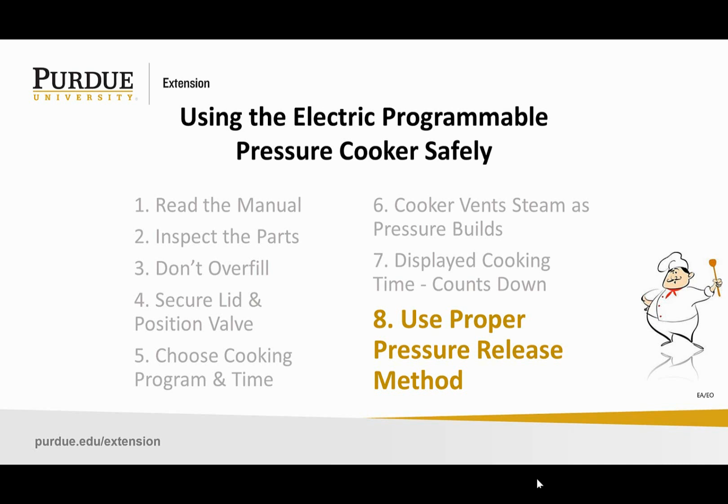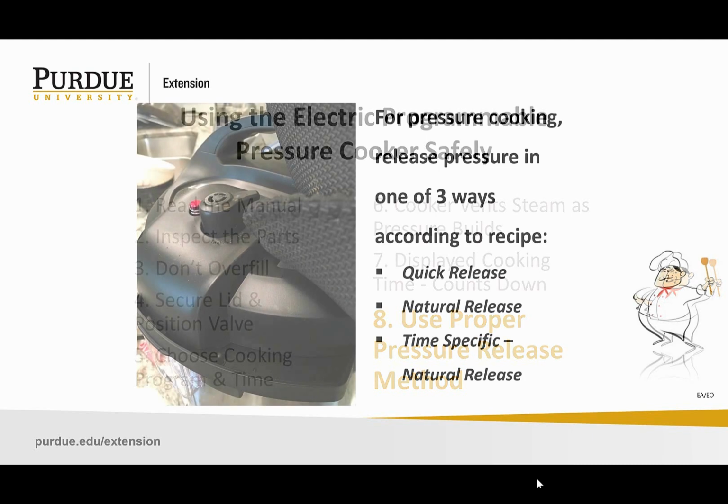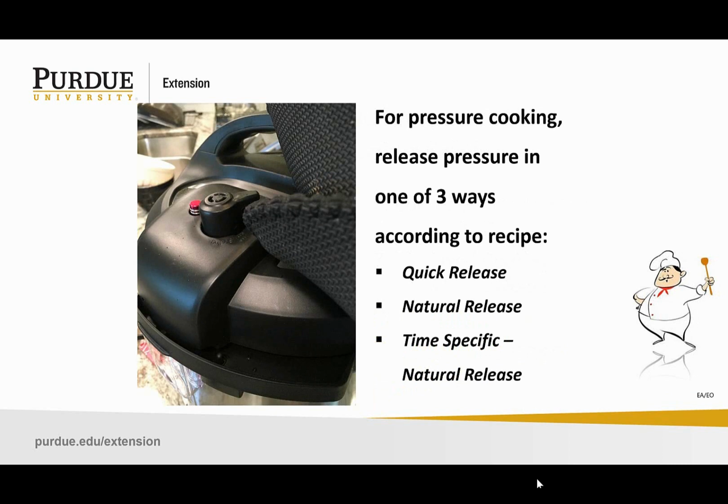All right, proper pressure release method. Recipes will tell you how to release the pressure. Some will say quick release, which means as soon as your timing counts down to 0 and it says low and is counting back up, you'll notice there's a little spot where you can push it, and someone's got a silicone glove on their hand. That's good. You can use a wooden spoon, a silicone glove, or a silicone pad of some sort, stand away from the machine, and then you can hit release and the steam will start pouring out. As you can see in this picture, that little red valve is popped up. Whenever the steam is gone, that will drop down.